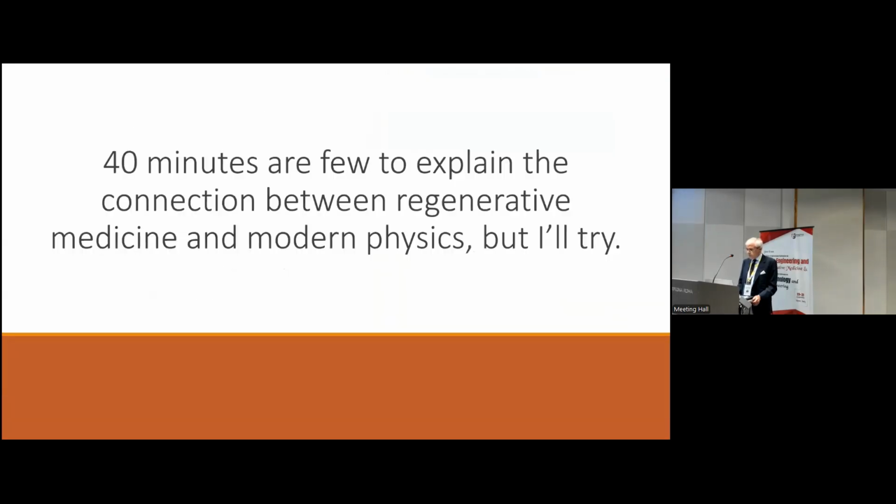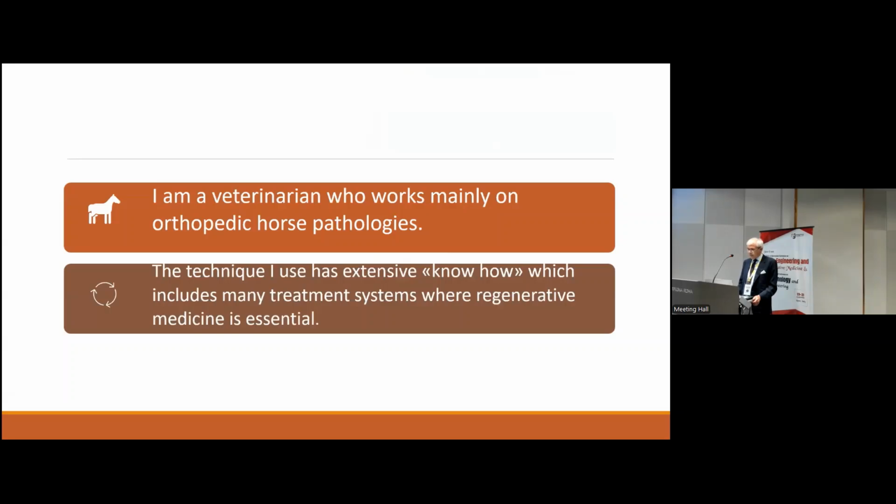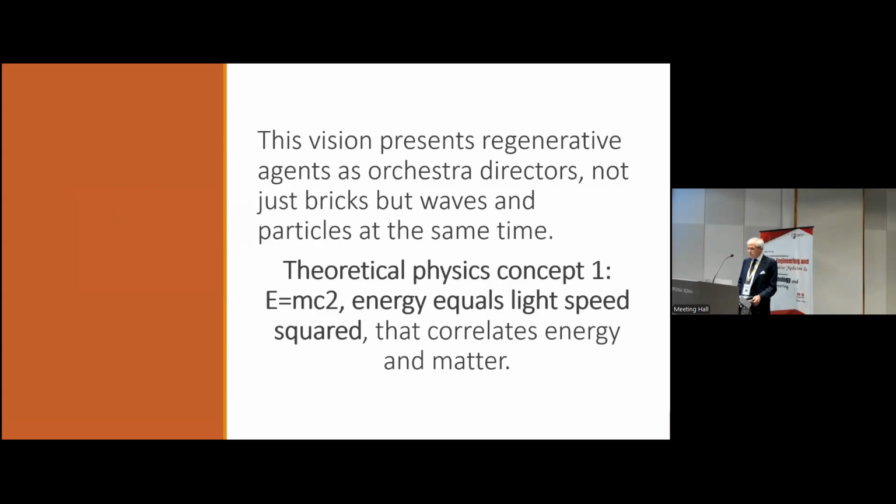Forty minutes are few to explain the connection between regenerative medicine and modern physics, but I'll try. I'm a veterinarian who works mainly on orthopedic horse pathologies. The technique I use has extensive know-how, which includes many treatment systems where regenerative medicine is essential. This vision presents regenerative agents as orchestra directors, not just peaks, but waves and particles at the same time.